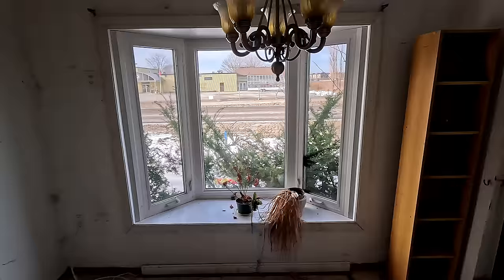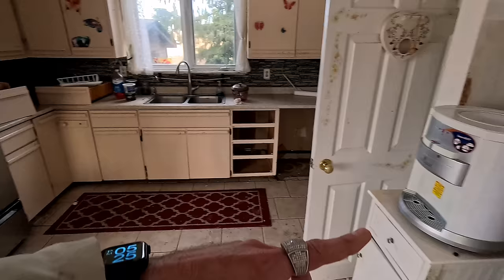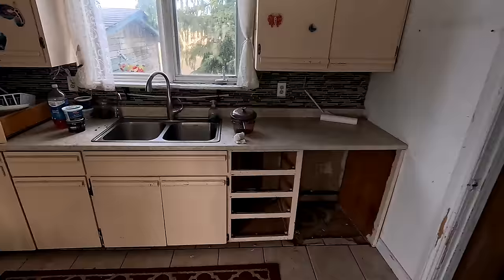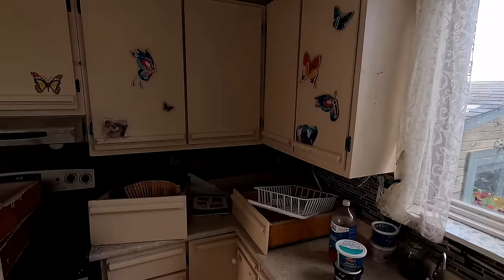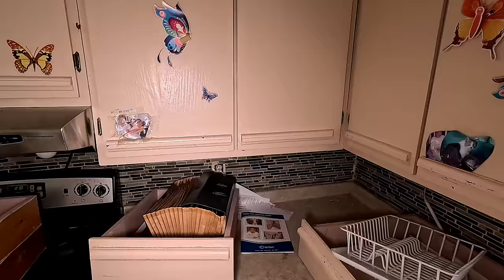Now there's jugs of water, but there's also a water dispenser, so I'm not sure if there was going to be any squatting here. It's going to be hard to tell. Oh, the nice pictures and butterflies. File folder. We don't need to get too close to that. Nothing in the cupboards.